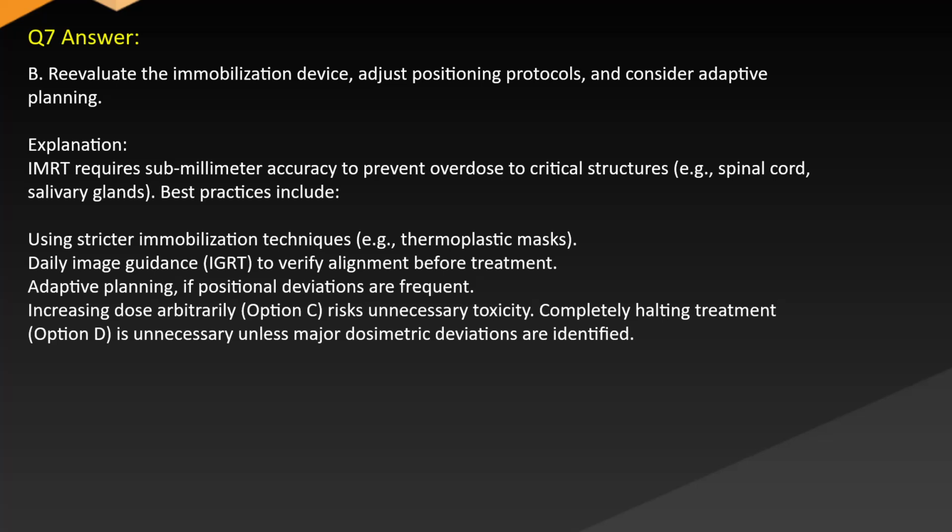Increasing dose arbitrarily, option C, risks unnecessary toxicity. Completely halting treatment, option D, is unnecessary unless major dosimetric deviations are identified.